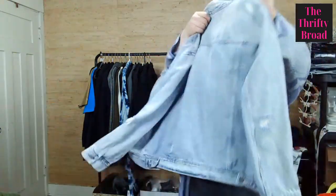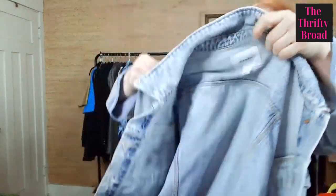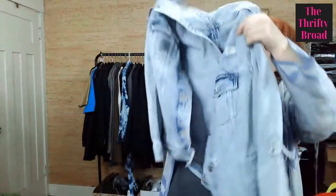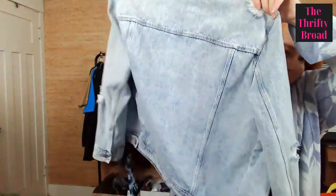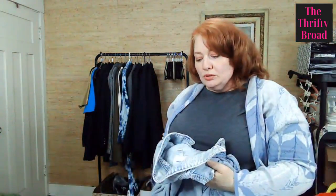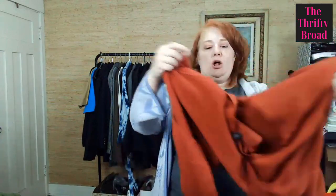Okay. This is Old Navy. I picked it up because it's a trucker jacket. It's extra large. This looks like an old Navy jacket. I think this might do well. It's a lighter wash, a light wash, which is in right now. And yeah, it's distressed, it's old. I think it'll do fine. And I expect between $20 to $30 for that. Who knows?